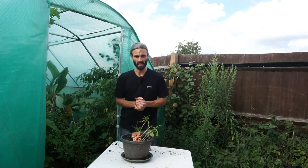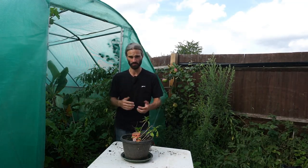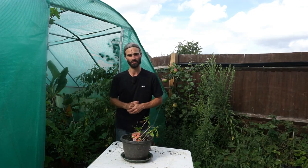So here I have a coffee plant, and I really haven't given this the love that it deserves. I took it in last winter to protect it from frost, and it's been out here in the polytunnel. It's very unlikely I will get coffee beans off of it, but it is good fun to grow.